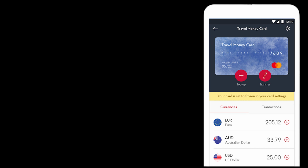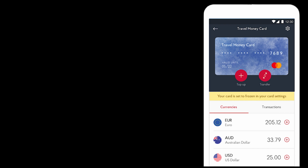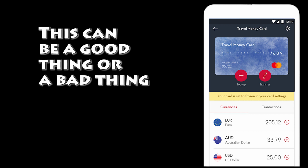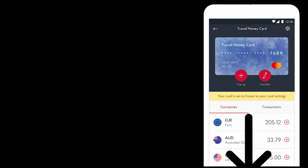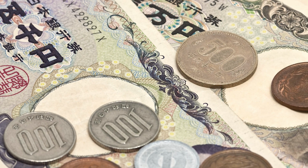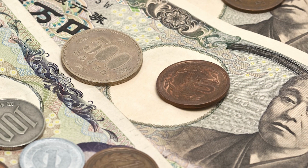Also, the other good thing is it lets you load on what currency you want. And it takes the exchange rate from the moment you load it up. So let's say I loaded it up and all of a sudden the yen went down in price, then yeah, I'd still get the price that it was a couple of weeks back. So that's really cool, knowing in advance how much yen will be on your card.